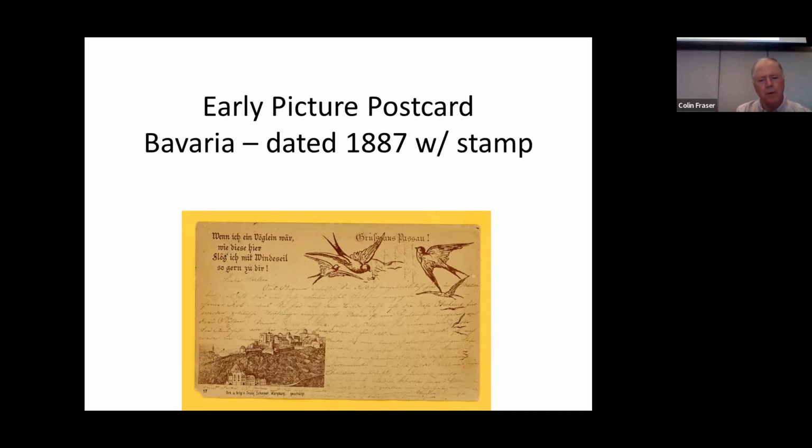This is an early picture postcard. It has a stamp on the back from Bavaria. And in this time frame, they were mostly monochromatic. They hadn't developed the highly colored printing techniques that you'll see in the 1890s.